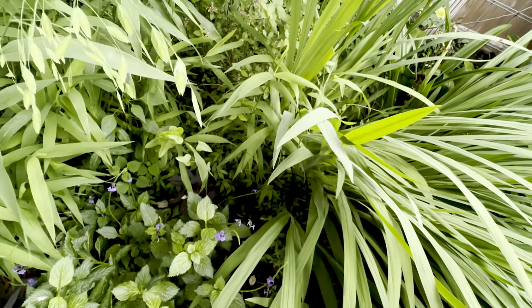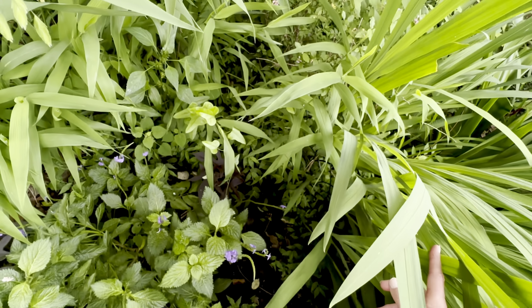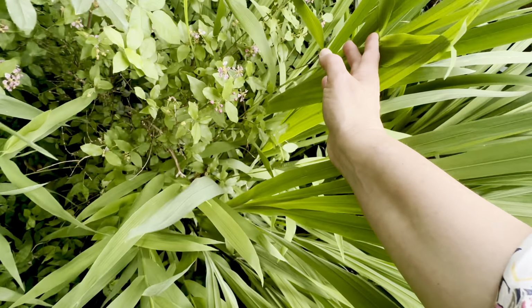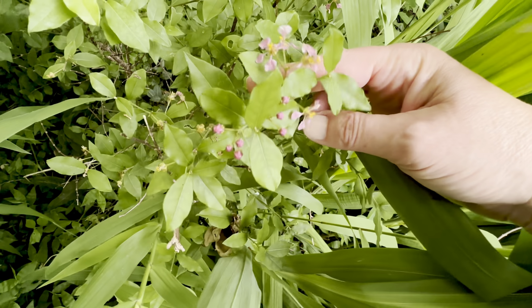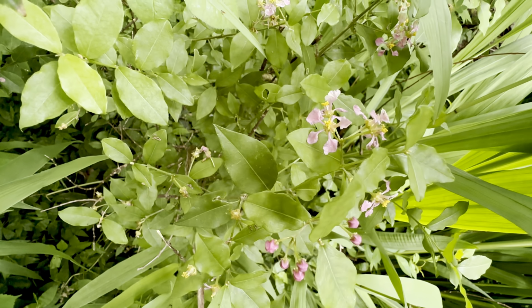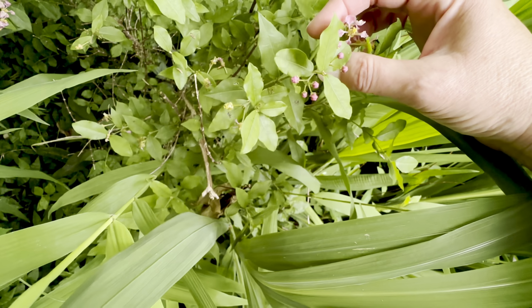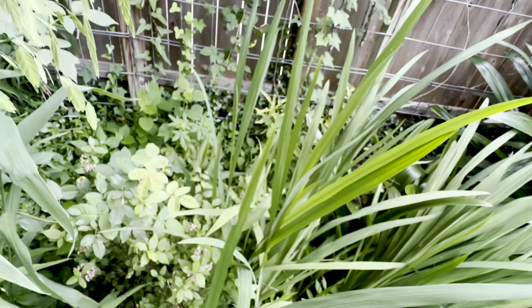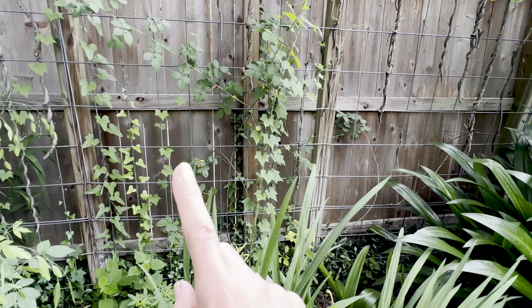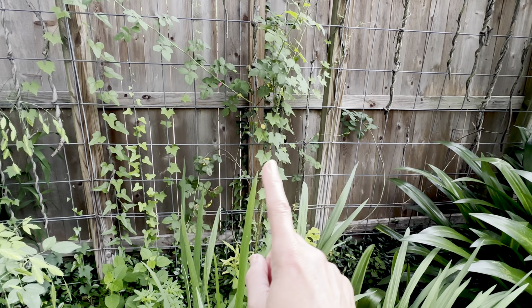And then back in here is another native plant called dwarf Barbados cherry, and it is blooming. Look how sweet that is. Such cute little flowers. It's not super showy, but it will actually have little cherries on it that birds really like. And then this is a big mess back here, and all those vines are just weeds. And I've got old blush still blooming away back here.